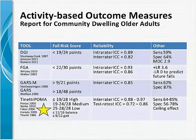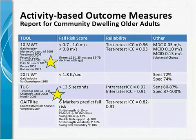So if someone scores less than 11 out of 16 on the balance subscale or 9 out of 12 on the gait subscale, they are also considered to be at risk for falls. Again, this test tends to have a ceiling effect for more active older adults. They'll score 28 out of 28 quite easily.